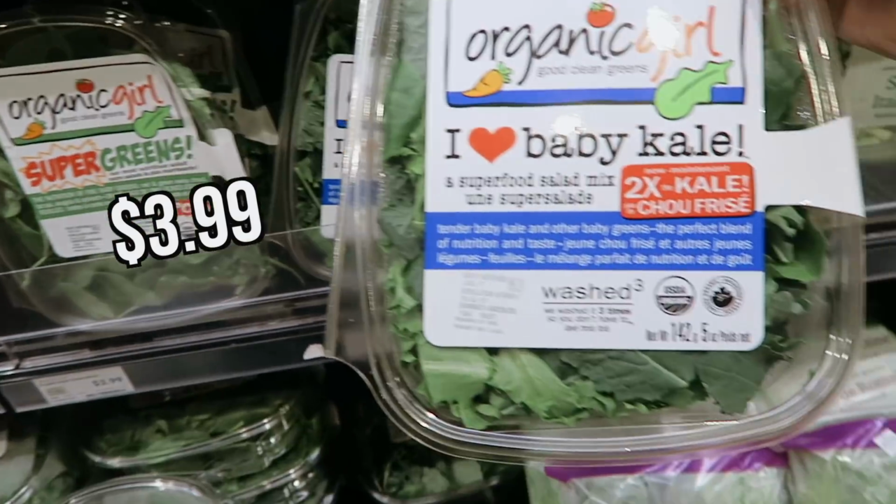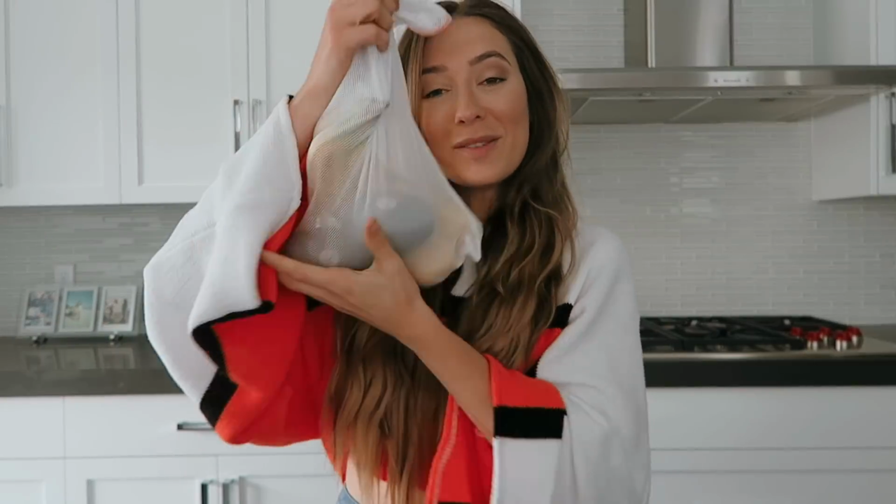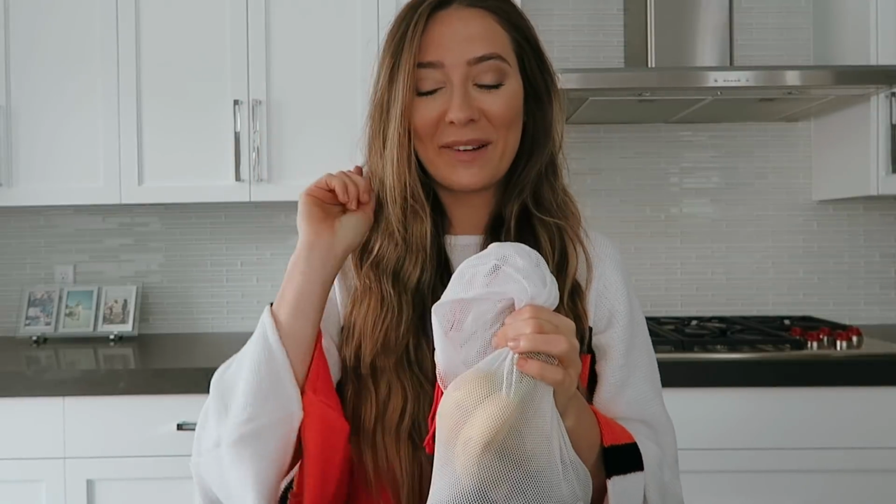I'm not exactly sure what I'm gonna do yet, just depending on how hungry I think I'm gonna be tomorrow. And then I got organic baby kale, and this is triple wash, so you don't have to do literally anything. Oh, I used my little produce bag that I showed you guys in my vegan grocery haul. If you guys haven't seen that, you can watch it above.